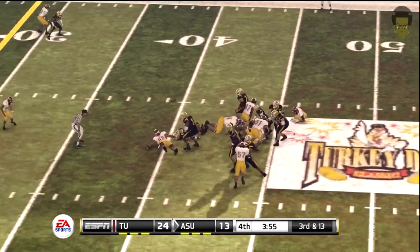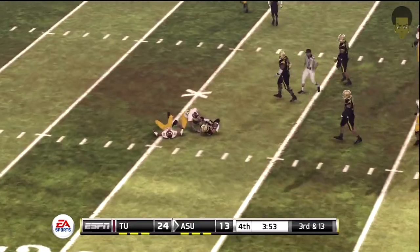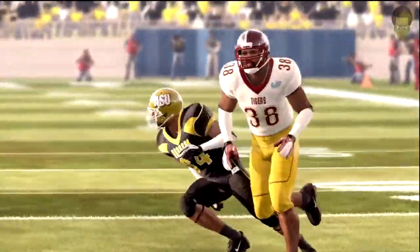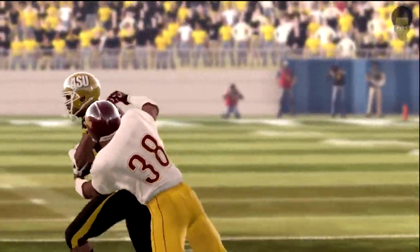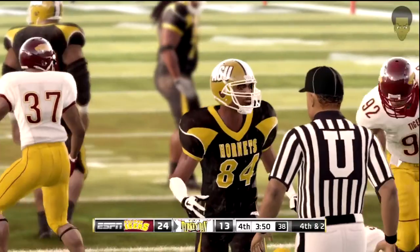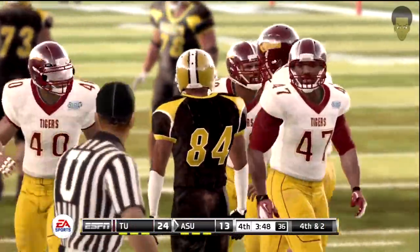Dickerson drops back to pass. And he's immediately tackled. It's going to be fourth and inches after that long pickup on third down. Boy, what a throw by the quarterback. Almost equally excellent catch by the receiver, but the defense topped them both by coming up with a stop.